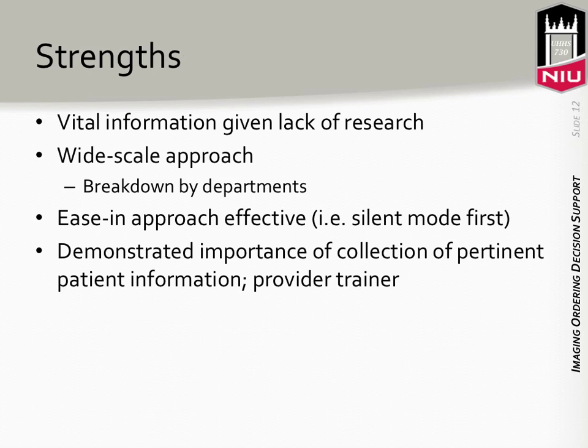Given strengths, you can see some of this information is here. Vital information is given back, in that there really isn't a lot that says even, hey, you may want to try to ease it in. We got buy-in here. I think this is a good way to get providers to start to utilize the system.